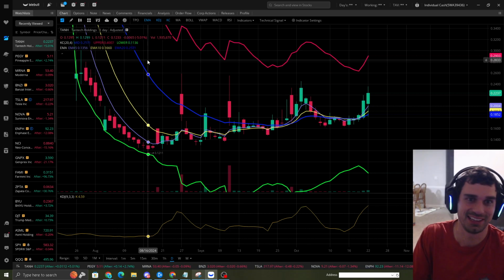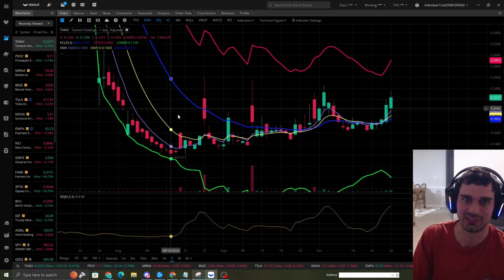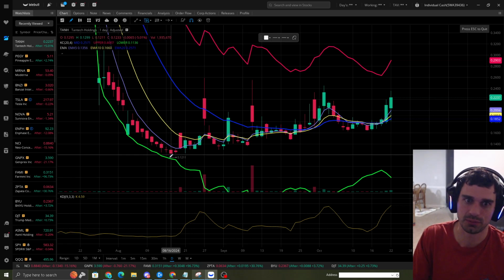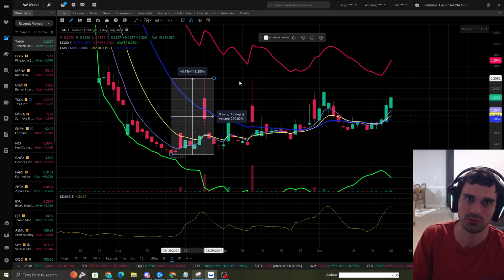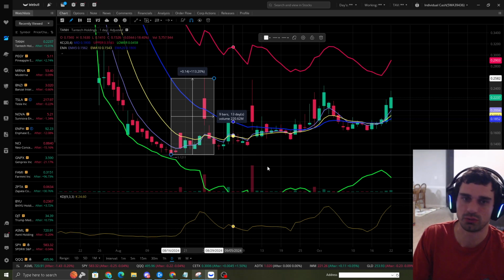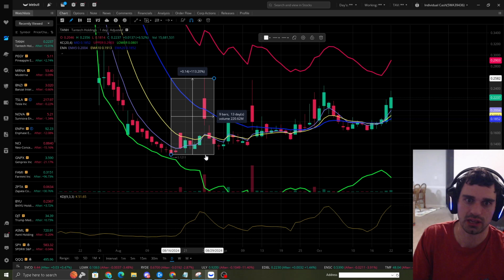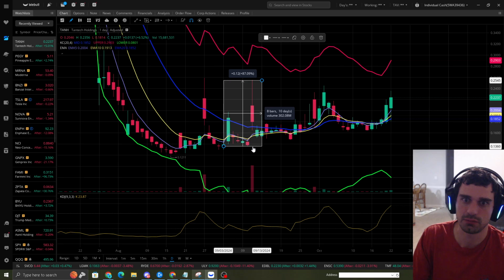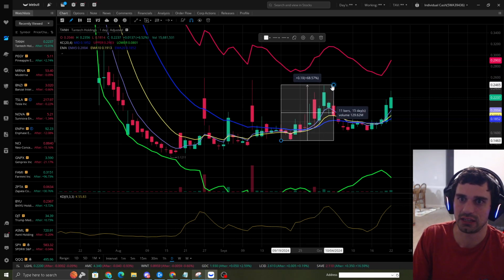TANH is known to spike. Look at this big massive move up here. I mean, this is good to see. We went from a low of 12 cents all the way up to around 25, well over 100% gain. We move our graph over, we had this little spike here that made it 87%. I mean, this scheme keeps doing it.